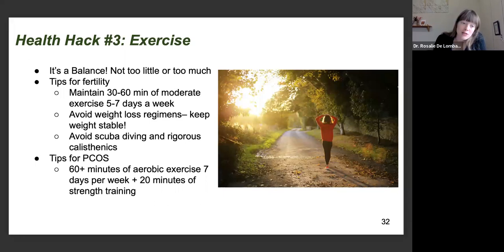But what are general tips in terms of exercise? Have a regular routine. Is it 30? Is it 60 minutes? Is it 5 days a week, 7 days a week? Whatever you can do to support the sweating phase and get circulation moving.